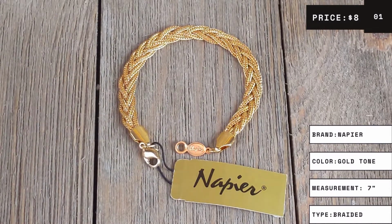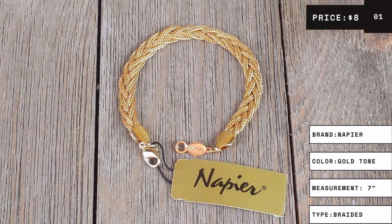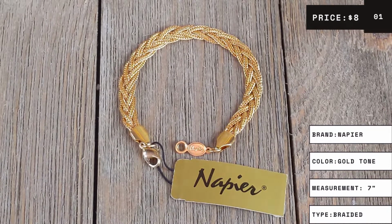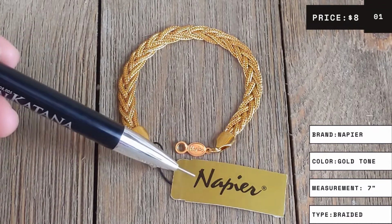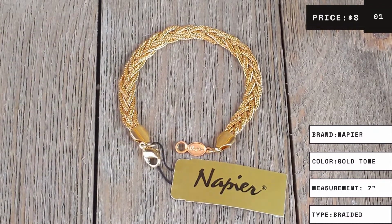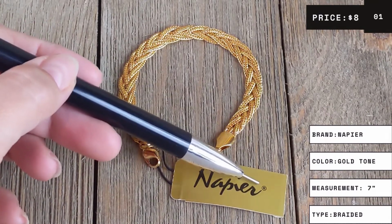If you have the Napier book, you can look this information up, and that is such a wonderful book. Napier really walks you through everything. They have all the clasps, all the logos, the trademarks. It's a fantastic book. I highly recommend it. If you look in the book, you will see that Napier's trademark in the script was issued back in 1965, and it was registered in the 1980s.